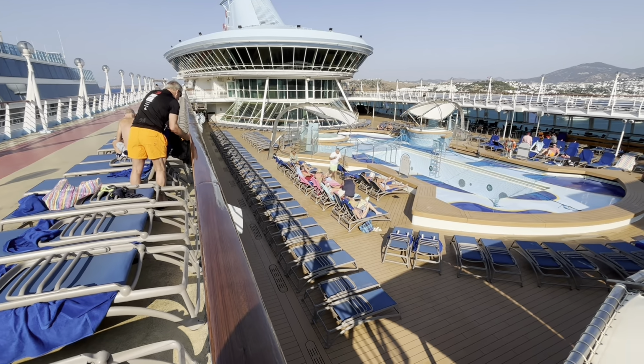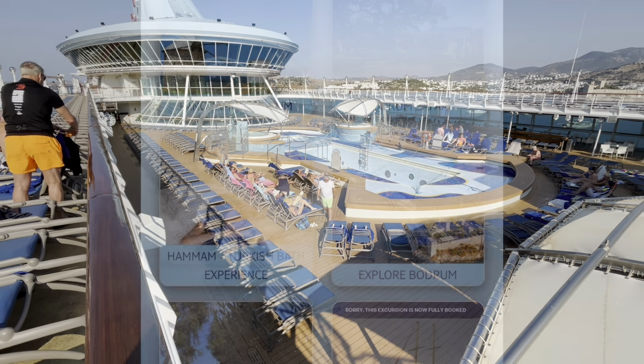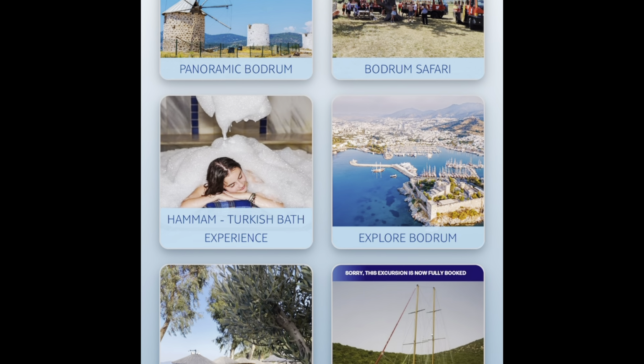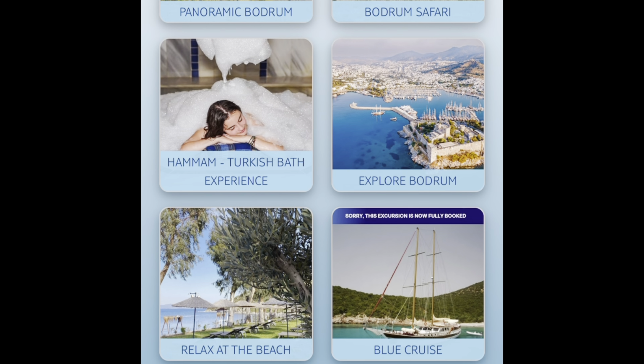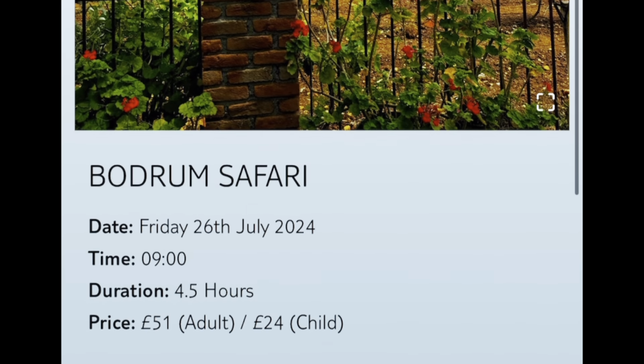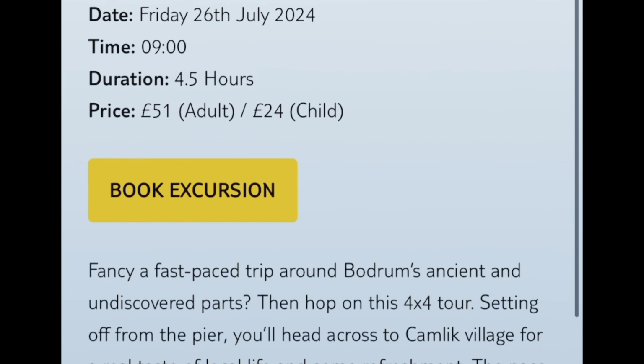It's coming up for 9 a.m. Plenty of loungers around the pool, on a port day in particular. Here's a peep at some of the Marella excursions on offer for today in Bodrum. I opted for the Bodrum Safari. Booked on board, it's £51. Booked in advance of your cruise, it'll be just a few pounds less.